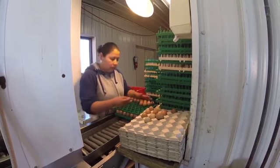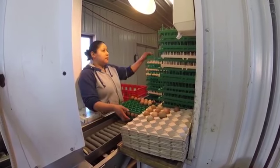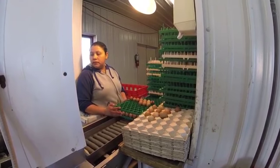Now, as he's loading the eggs, he's going to look for any deformities, defects, any cracks, small eggs, anything that would be considered a cull, and he'll pull those out prior to them getting washed.